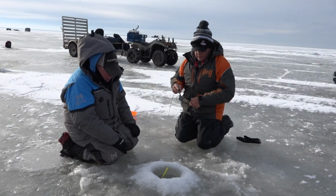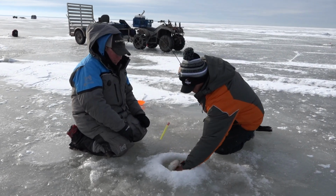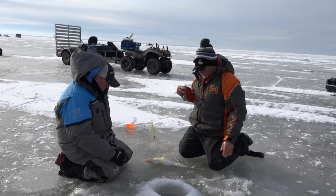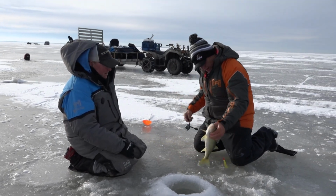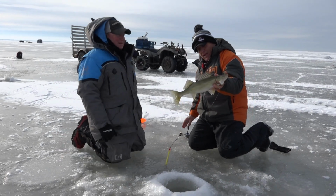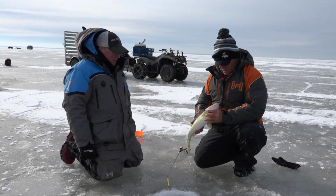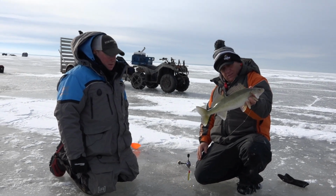Yeah, I see him. Here he comes. Oh yeah. Come on, girl. That head turning. Atta boy. There we go. Oh, that's a nice Red Lake walleye. Oh, he inhaled it. He ate it. I just can't get over how fat they are. Oh, beauty. They are eating, aren't they? Solid. That's fun stuff.